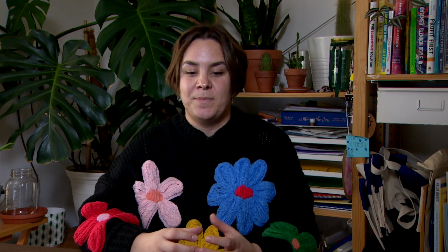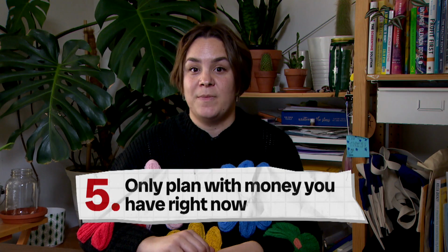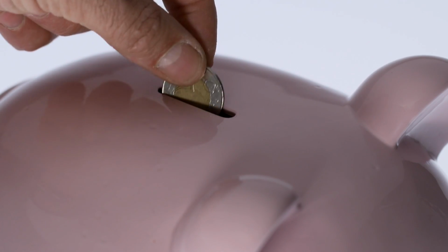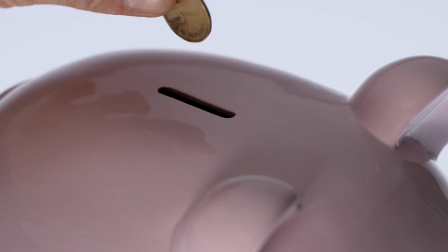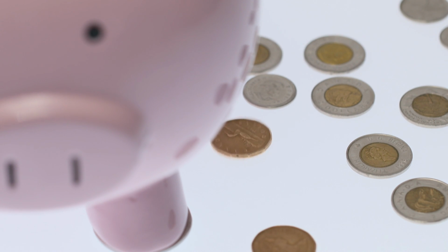In order to be really successful with a budget, regardless of how you make your money, try to only plan with the money that you have in your bank account right now, as opposed to what you anticipate getting in the future. Unexpected things can come up and emergencies arise, and sometimes what we anticipate receiving isn't what actually hits our bank account, and then we find ourselves in a deficit. So I always recommend to use only what you have on hand, and as money comes in, make a new plan versus forecasting forward.